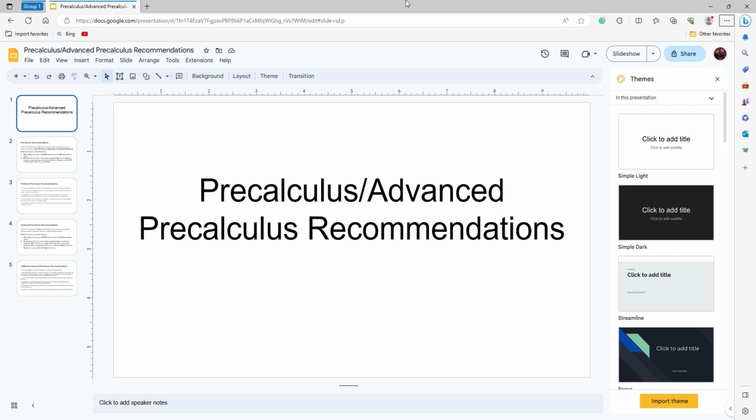This is specifically for high school pre-calc and advanced pre-calc, not for college pre-calc, because the course is different in college than in high school. So let's begin. This is based on what I've seen, what I've experienced, and what other people who have taken pre-calculus and calculus have agreed on.